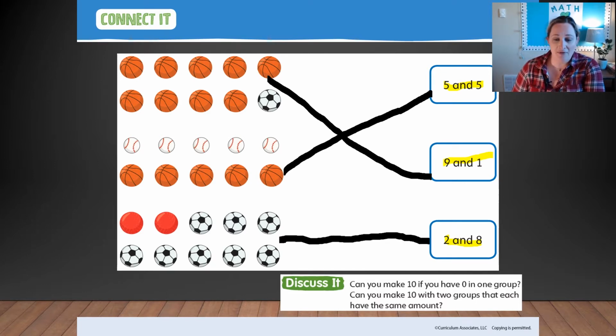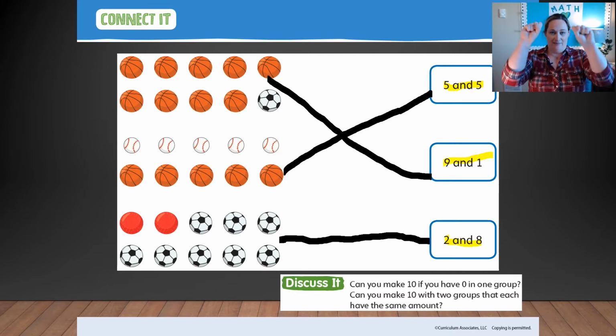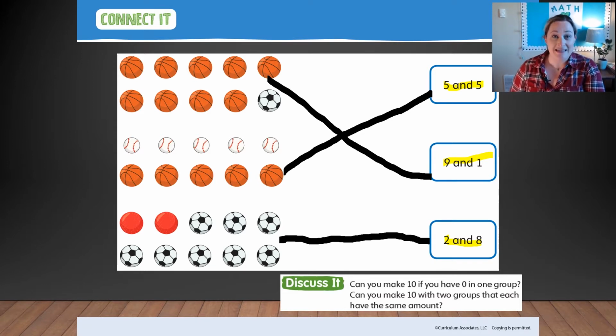Excellent job. Can you make 10 if you have 0 in one group? Yeah, how many more would you need? 10. Can you make 10 with 2 groups that each have the same amount? Think about your hands. Put your hands up. How many fingers do you have? 10. How many fingers on this side? 5. How many fingers on this side? 5. Do they have the same amount on each side? And all together we have 10. So can we make 10 with 2 groups of the same amount? Yes. What amount is that? Yeah, it's 5. Excellent job, kindergartners.